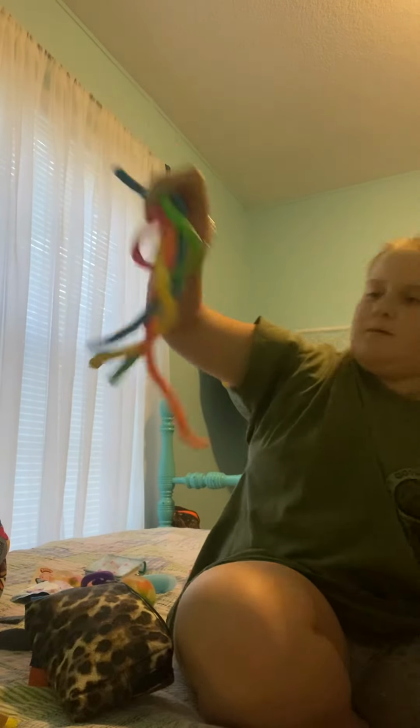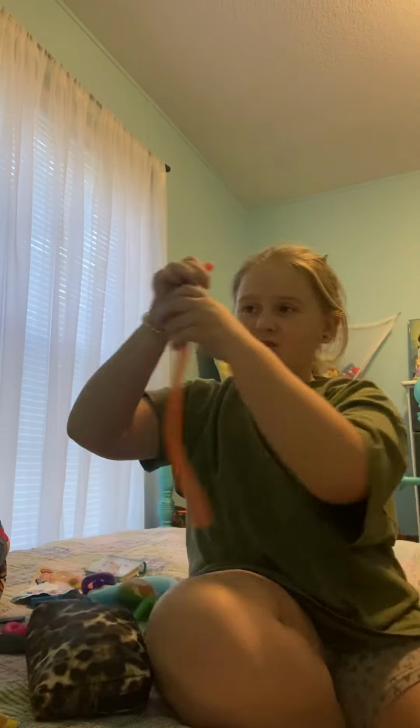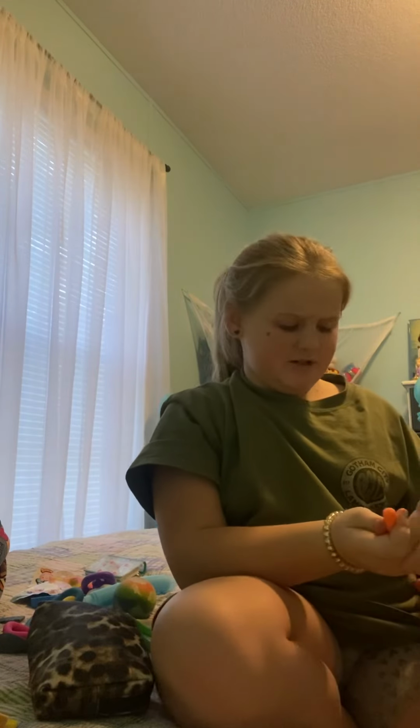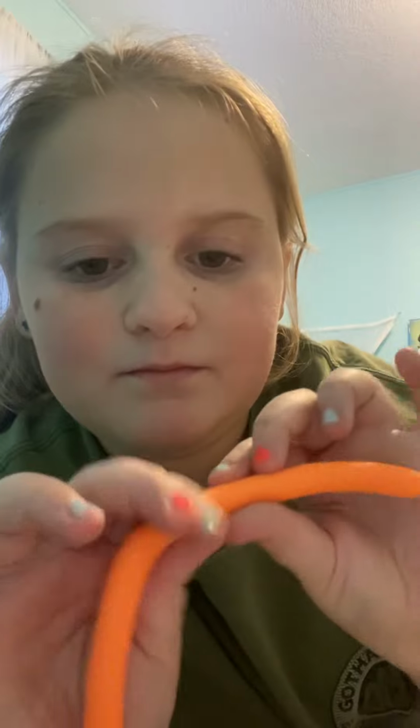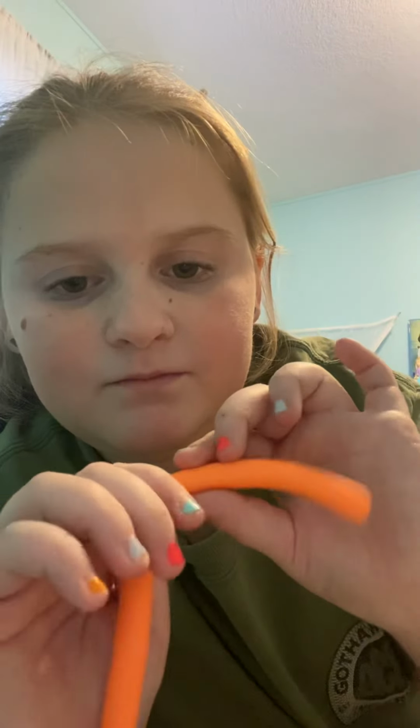I love my monkey doodles. Oh, God. Here it is. Listen, something is wrong with my monkey doodle. Where is it? That's weird, people.